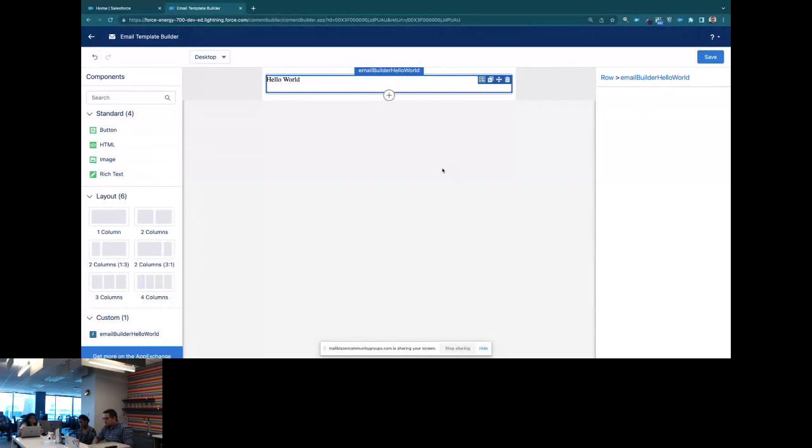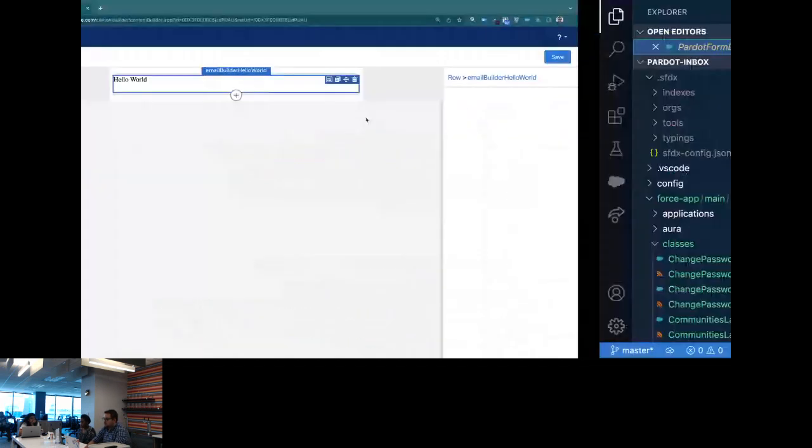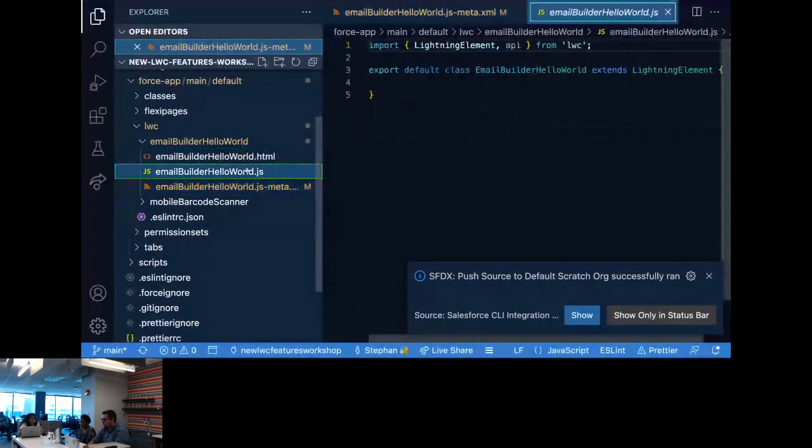So let's add a public property to our component that whoever is building the email can use to configure the component. In this case, I want to add an input that allows a user to select the font color of the text that's going to be rendering in the component. We can do that by exposing a font color property publicly with the API decorator and set a default value there. We go into VS Code, sorry, on this side, and go into our component's JavaScript file.